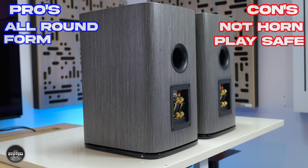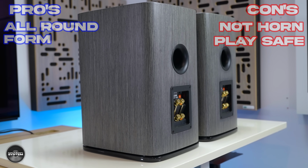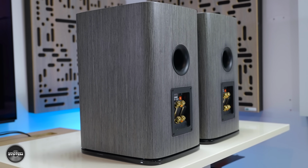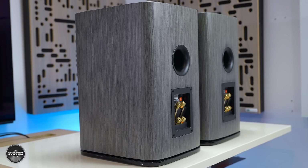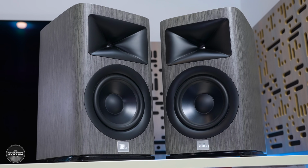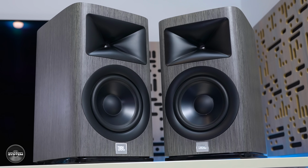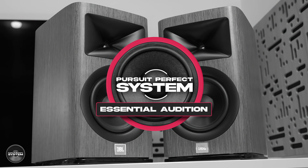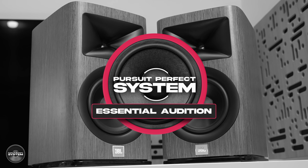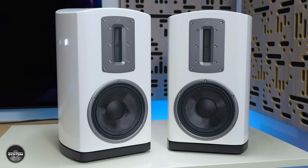I think the HDI1600 is a grower and not a shower speaker. It doesn't grab your attention initially, but there is nothing to push you away either, and that could be exactly what you are looking for, a speaker that you can just listen to without too much fuss. And given their slightly lower price than a few of the others here, £1,499 at the time of this video, for that reason I think they are definitely a Pursuit of Perfect System Essential Audition Award speaker.